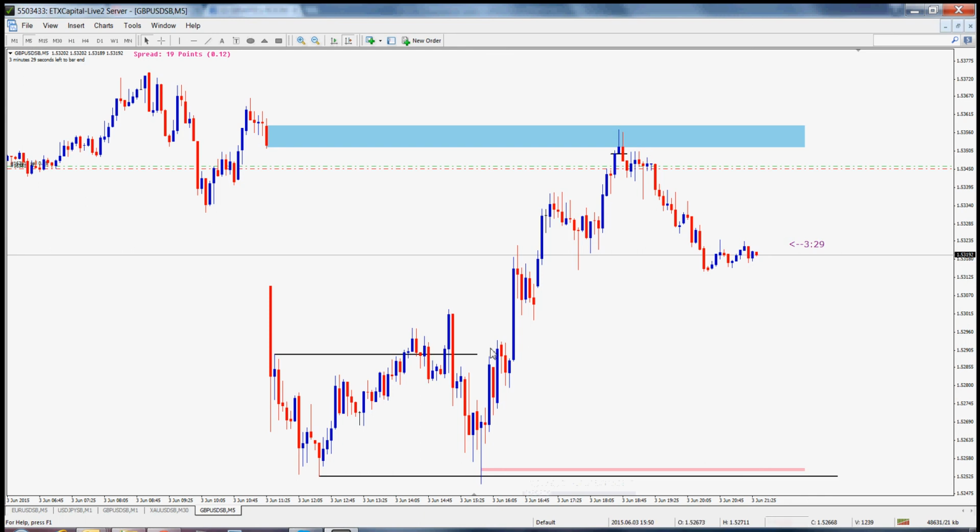On the larger scale, I guess we have this break up here into the gap, and it's come down, and we have this FTR here. Further down, this is the decision to push higher, so you can watch there and see what happens too. Alright, that's it.